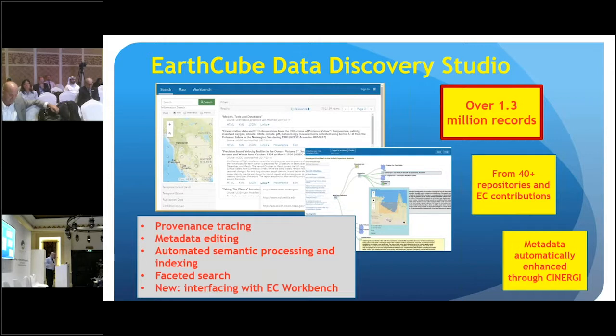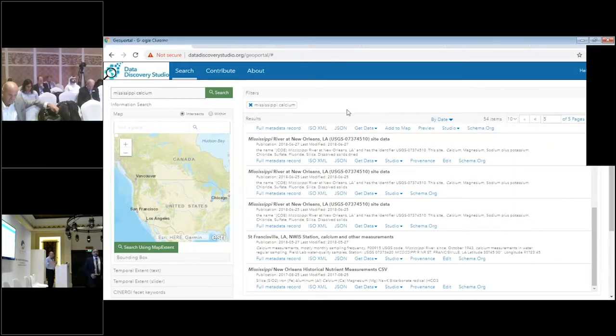Without much additional slides, I'll just dive into a demo. And by the way, everything that I will be showing is available on the web, and you're very welcome to use it and try to find data on any topic that you're working on, and tell us if that has been successful. And if not, there is always an option to contribute this data to the resource, and it will be immediately indexed and available for search.